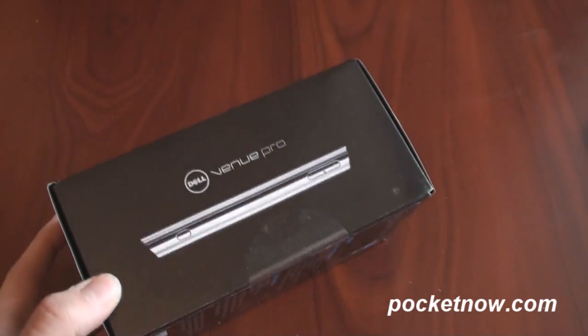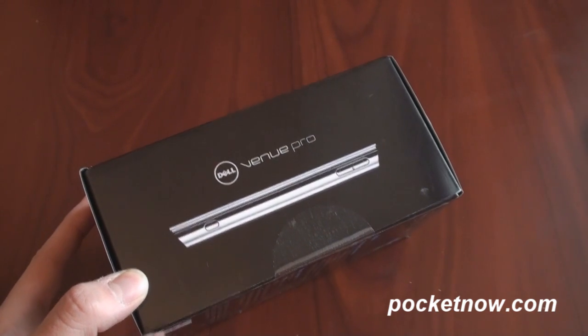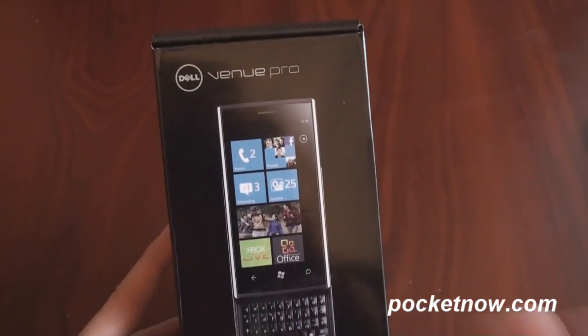Dell doesn't really do much in smartphones. It seems like they're going to do more. They have the Streak, they had the Arrow, and now they're doing some Android and Windows Phone 7 devices. So it's interesting to see how Dell does smartphones. So let's look around the box.